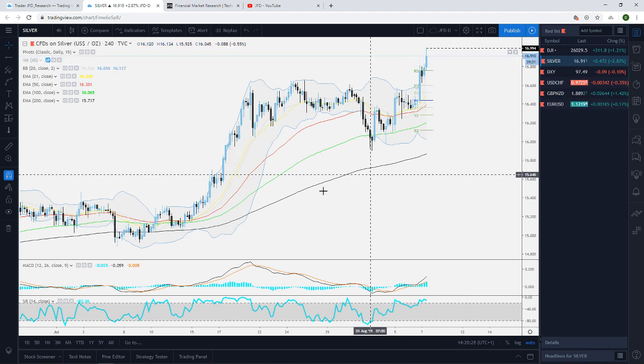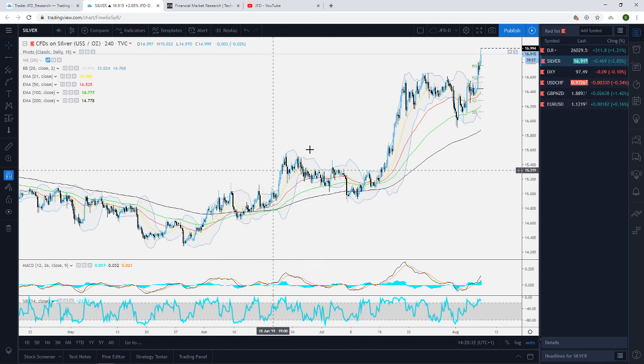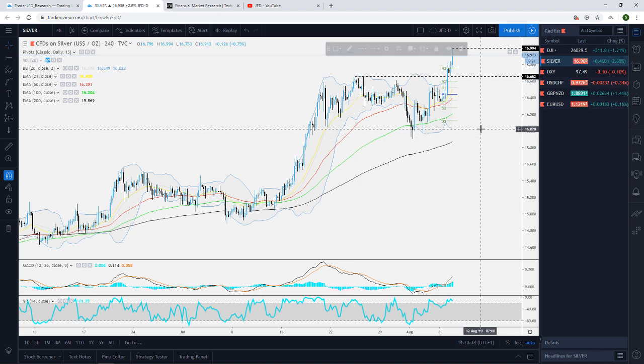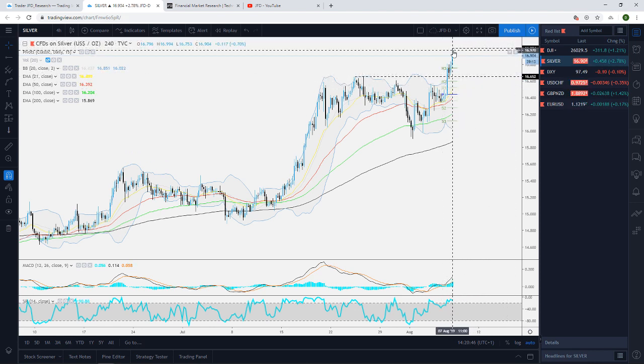Looking at this picture, you can see that overall silver is still within an uptrend. It's still climbing higher, especially after it broke above this key area of resistance near the 16.65 level, and this kind of opened the path towards these higher levels. It opened the path towards that 17 zone.